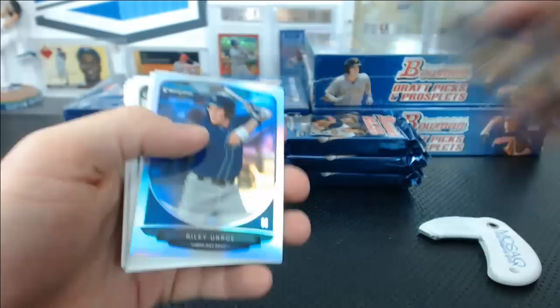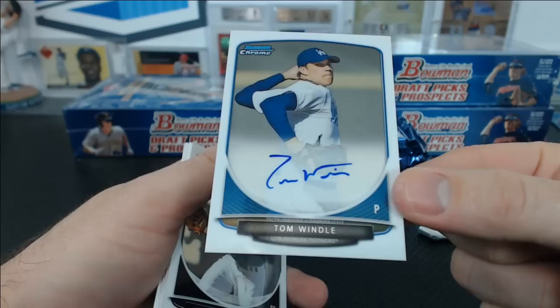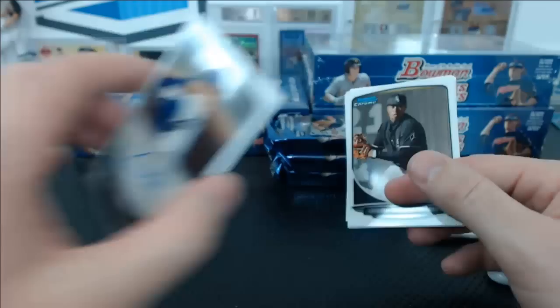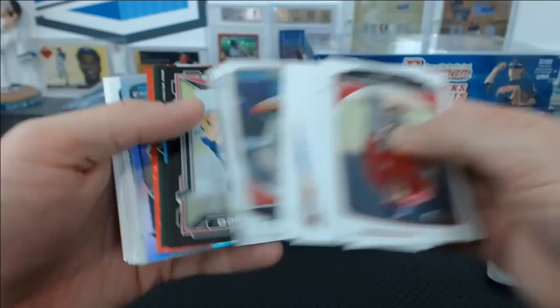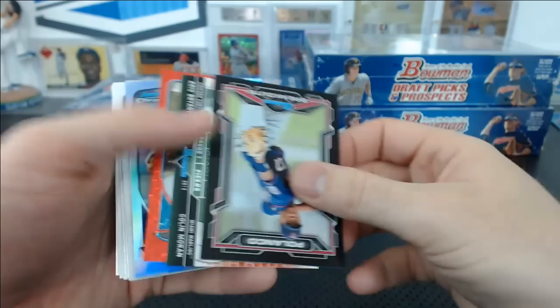You got a Riley Unruh refractor and another Tom Wendell. Tomorrow, 9 a.m.? Wow. There's Jeremy M. with another hit. Isn't it kind of a decent card, though? Gustafson's on Fight Pass at 9 a.m.? No way. Ooh, there's a red ice. They're not replaying that on Fox Sports 1 or whatever? No way. They're serious about this Fight Pass, huh?